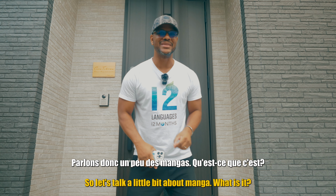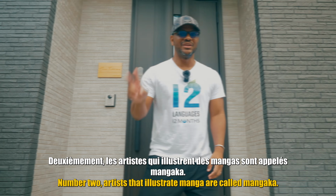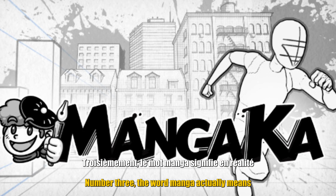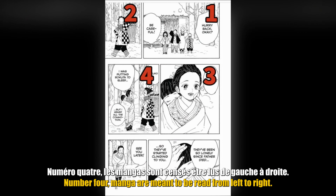So let's talk a little bit about manga. What is it? Well, number 1, manga is the name for Japanese comic books. Number 2, artists that illustrate manga are called mangaka. Number 3, the word manga actually means rhythmical pictures. Number 4, manga are meant to be read from left to right.